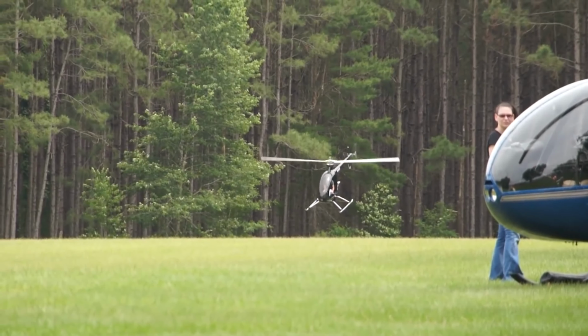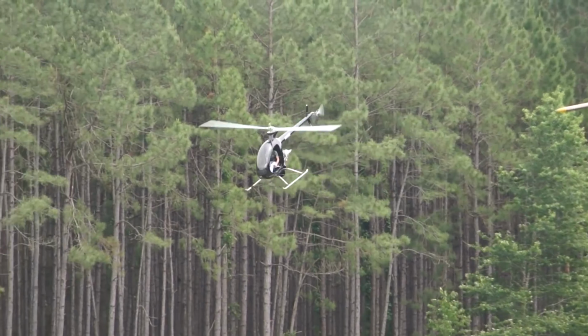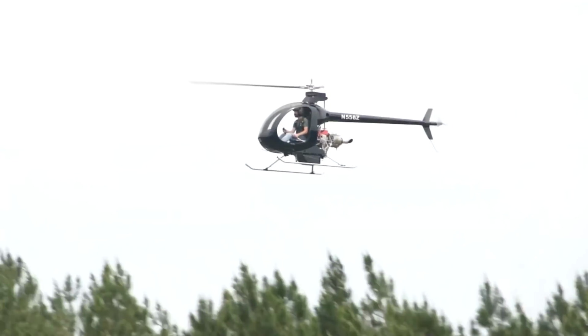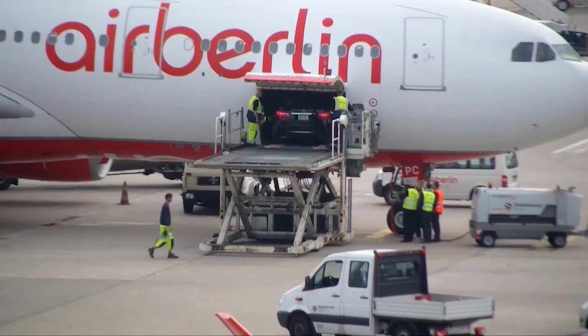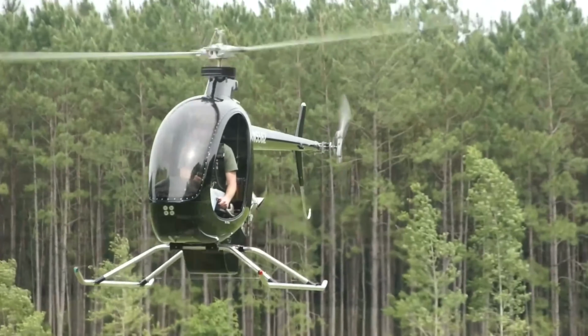What's up guys? Today we're taking a look at one of the smallest turbine helicopters on the planet, the Mosquito XET. And besides just being a great helicopter for personal use, I actually think this is the best helicopter to carry around in your private jet. Which, for some reason I can't imagine, I don't think anyone is really doing this out there. But believe it or not, in this video we're going to go into how this might actually be possible.